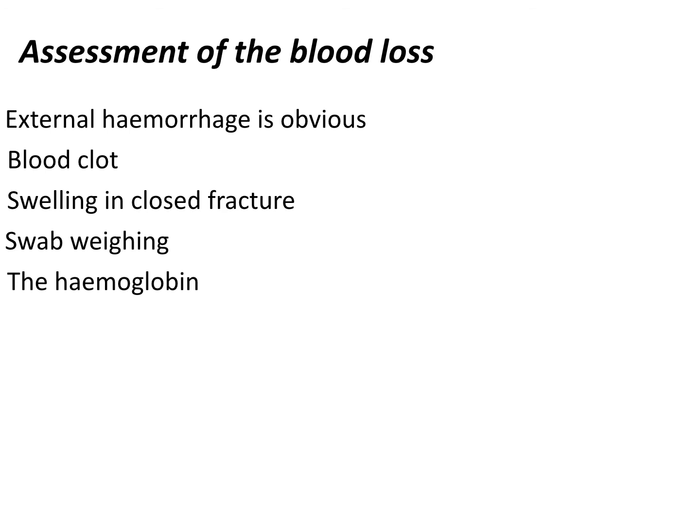And the last one is the hemoglobin, and this is a late estimation, because at the time of the operation and the bleeding, even in the first 24 hours, the hemoglobin will not change, because the blood lost carries its hemoglobin, so the hemoglobin in the remaining blood is the same. After resuscitation and IV fluid given to the patient, and because of the hypotension, fluid will move from the extravascular to the intravascular space to accommodate the hypotension, so a decrease in the hemoglobin will occur.